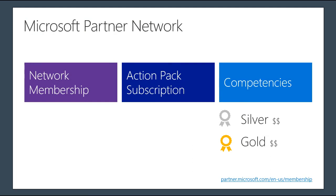So starting with the Microsoft Partner Network. The Partner Network gives you 3 membership options, which each vary in the level of benefits and resources that they provide you. Network membership is the lowest level. It's free and provides entry-level benefits. Action Pack is a paid annual subscription. This provides you software licenses that we also call internal use rights and dedicated support for $475 a year.